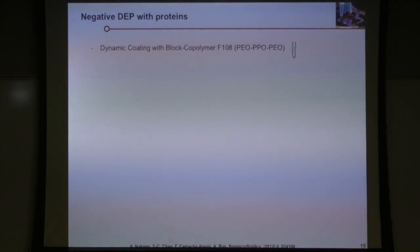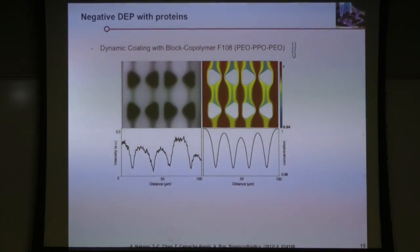Okay, so we also noticed, playing around with these numerical simulations, that if you reduce the electroosmotic component, you can increase this concentration effect. And so what we did is we changed our coating strategy, and we added this block copolymer into the buffer that we used for the dielectrokinetic experiments. And so the puzzling thing was that the picture now looked completely different. We now get a depletion. Actually, you see these darker areas relate to depletion.